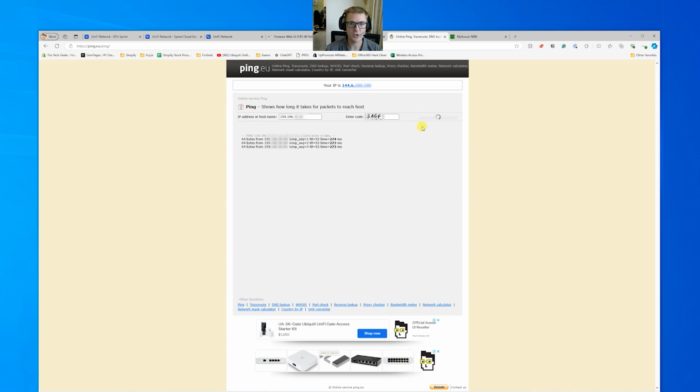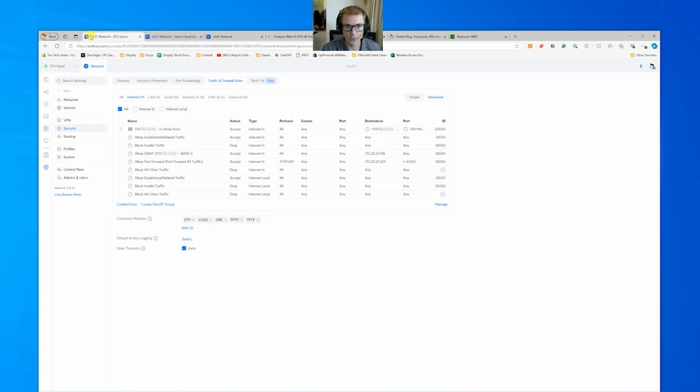ping is allowed, which to me means that NAT is happening before firewall rules. So that is a little bit more concerning in how I'd expect this to be done. So let me just have a quick look and see whether we can figure out a way of making this a little bit more restrictive, because that means realistically on our NAT.